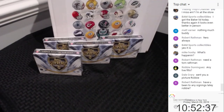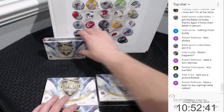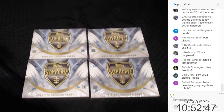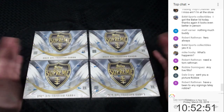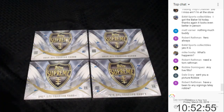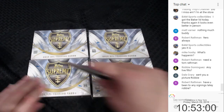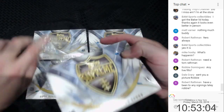All right, so we got 4. Again, these were loose buys, so I have no clue what's in them. I can't guarantee the 11-5 thing with these. If you buy a case, it's 16 to a case, there's 11 autos, 5 patch, typically is how it works out. I'm always hoping to go loose and get 4 autos. That's what we're looking for. Quad patch auto rookie would be nice. Get a couple dual patches.